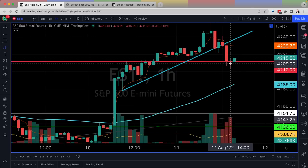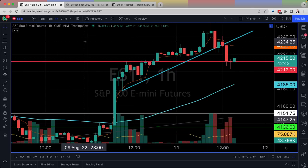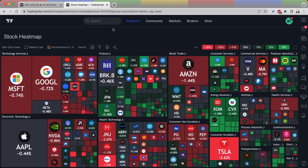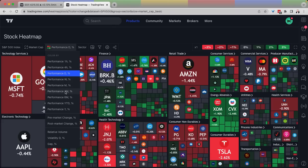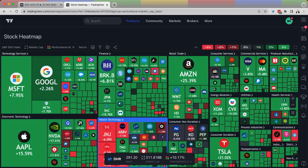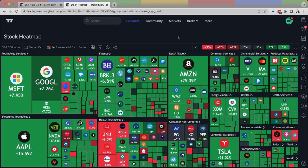And then the last thing we got, which was actually bullish, we got this one here. CDC eases certain guidance as, you know what, now poses lower risk on severe illness. I don't want to read the words just because YouTube doesn't like it. But anyways, when we were looking at the heat map yesterday, I kind of said, well, maybe we also have peak virus. Why? Well, as we look here at the healthcare sector, we note that we got all of the drug manufacturers red. That's the theme. Everything else is green over the last 30 days, basically. This is a theme here.